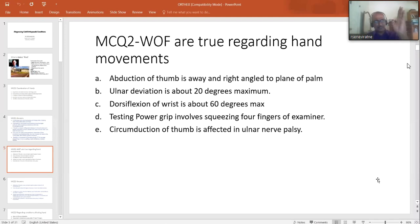So this is finger flexion, this is thumb flexion, thumb extension, right? And thumb adduction, thumb abduction. So it's right angle. Ulnar deviation is about 20 degrees maximum. Wrist, hand. Like that, 20 degrees is true. Dorsiflexion of the wrist is about 60 degrees maximum. Is it 60? It's a bit more than that, about 75. Okay, 75. So it's wrong.